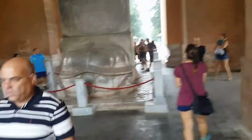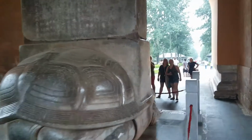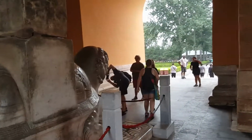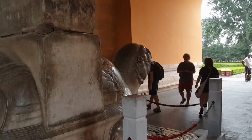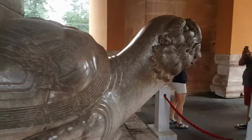Look at that thing, man. It's on a turtle. This is the back end of the turtle, right? Look at that big stone inscription. And we can get around to the front because there are people taking pictures. We can see the front of the turtle.